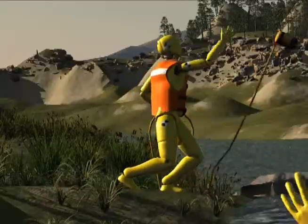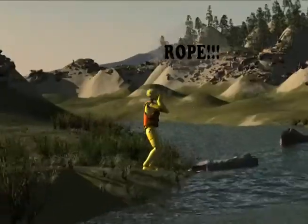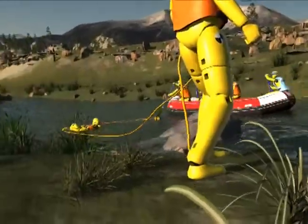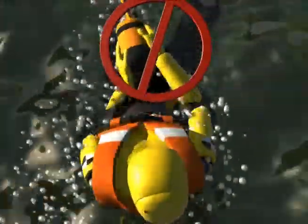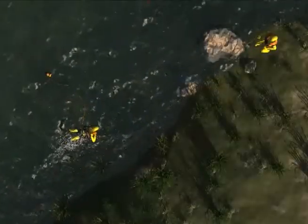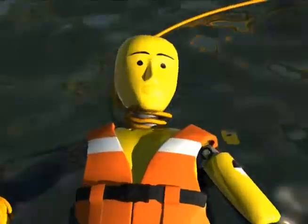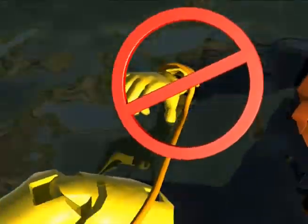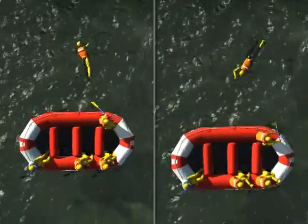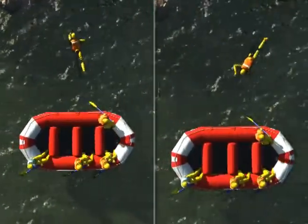In some cases, someone may toss you a throw bag and yell, "Rope!" This will usually come from the shore but may come from the boat. When this comes near, be sure to grab the rope and not the bag. Place the rope over your shoulder with your feet downstream. Make sure you can be free from the rope if you choose. Do not wrap the rope around your neck or any other body part. But again, swimming toward a boat or shore is your best method of self-rescue.